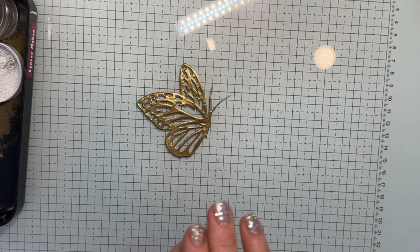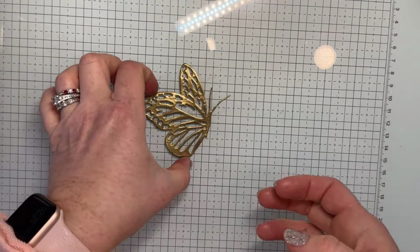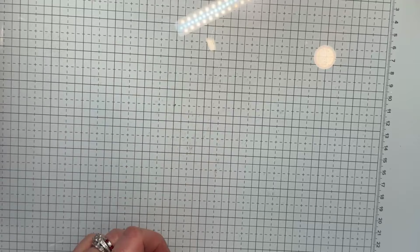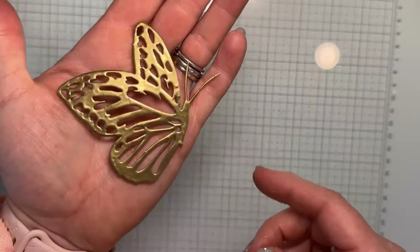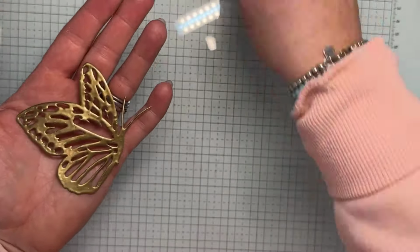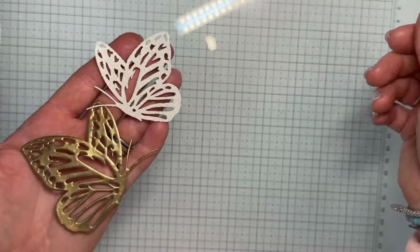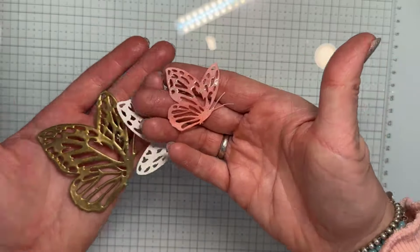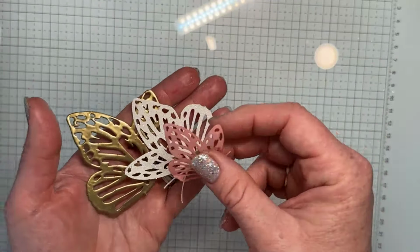I'm just going to get the excess powder off of my fingers. So now that it's had a second to dry, it doesn't take a ton of time. There you go. Look at that. Hey, I love that. And then here's the colored one. So 3 different ways that you can emboss these beautiful die cuts.